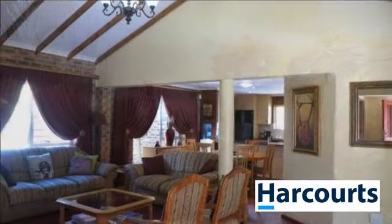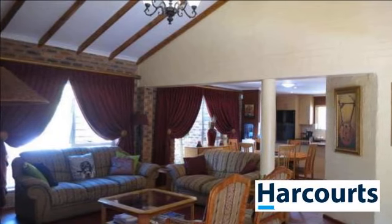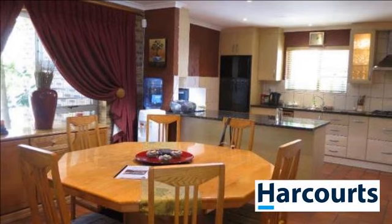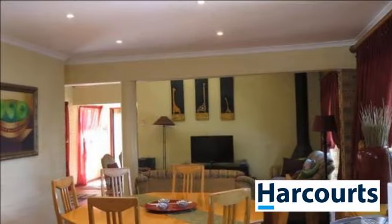daily stresses. The modern open plan kitchen has granite tops, gas hob and a separate scullery with extra cupboards and space for top loader washing machine. All three bedrooms and study have laminated wooden floors and built-in cupboards.